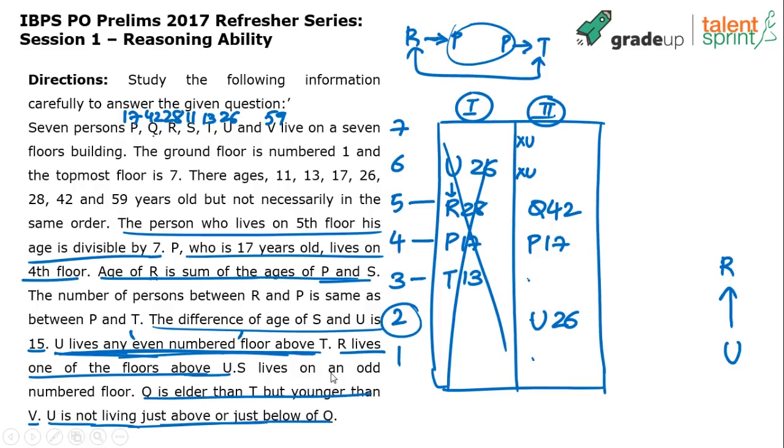Okay, now what else do we know? R has to come above U. See, R has to come above U. R can come on 3rd floor, or it can come on 6th floor, or it can come on 7th floor. All 3 are possible. What else do we know? S lives on an odd number floor. Odd number floor 1, 3, 7 all are available.